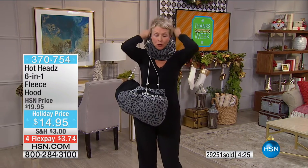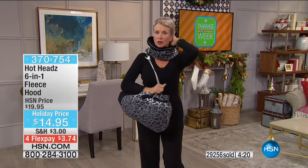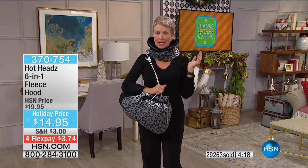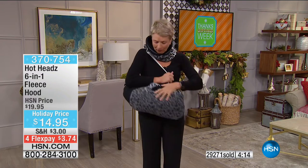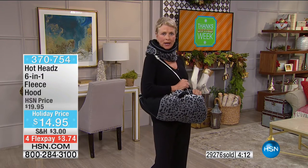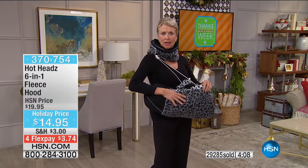You don't have to forego fashion to be warm, comfortable, and still look good. No hat hair, no static. It's soft against the skin. Have one of these in your car for if you break down, you're cold, or just to turn it into a bag when you need something.